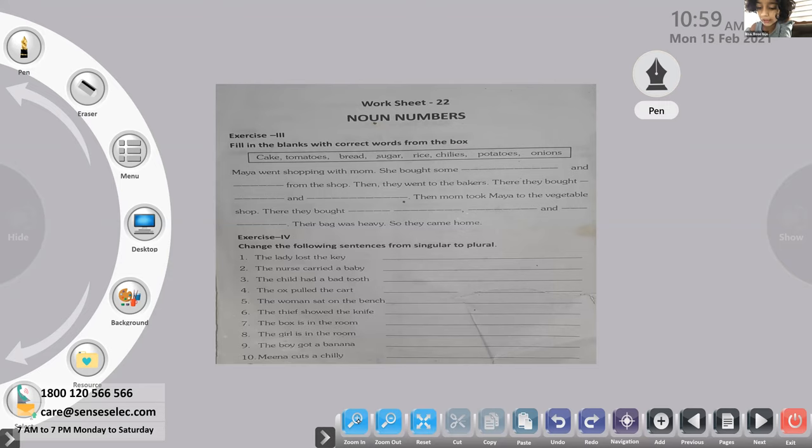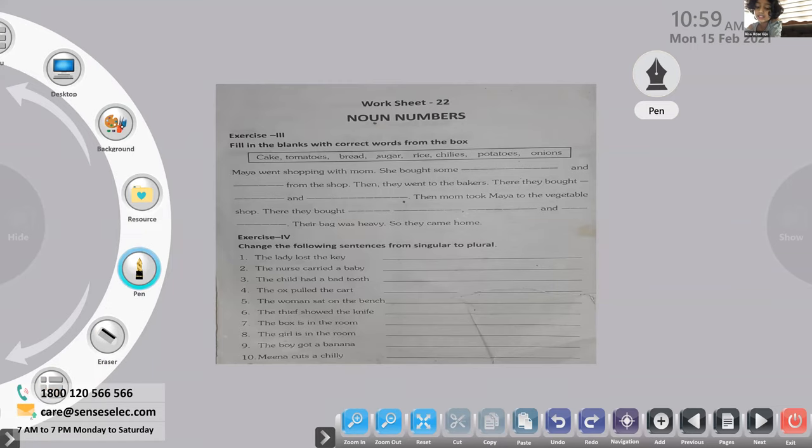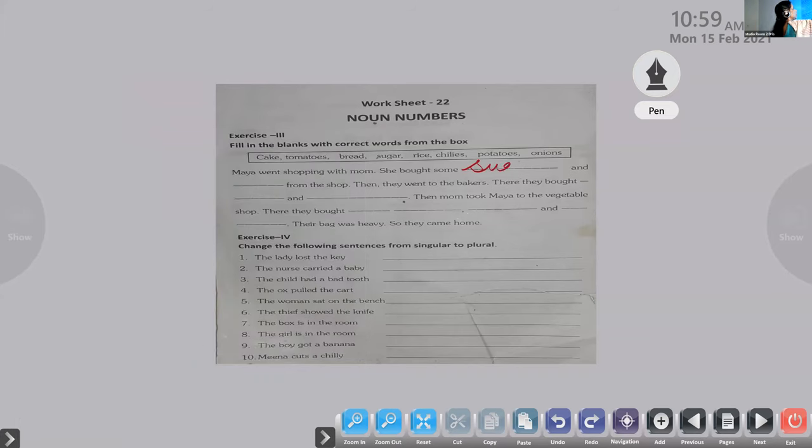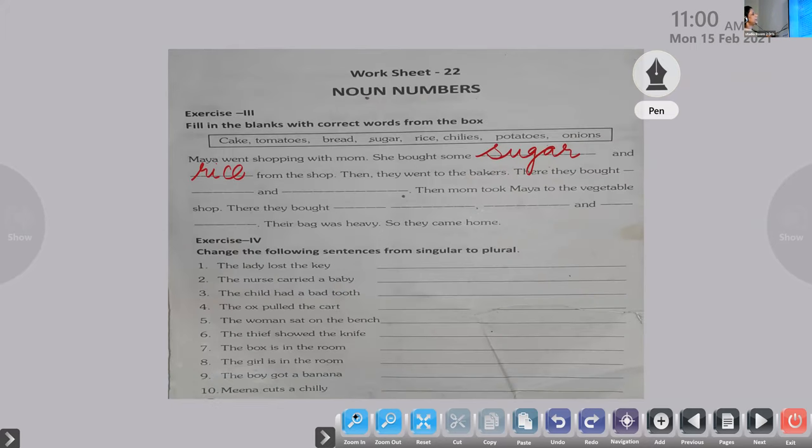Mia went shopping with mom. She bought some sugar and rice from the shop. Then they went to the bakers. Then they bought cake and bread. Yes, very good. Those who haven't completed it, please do it.